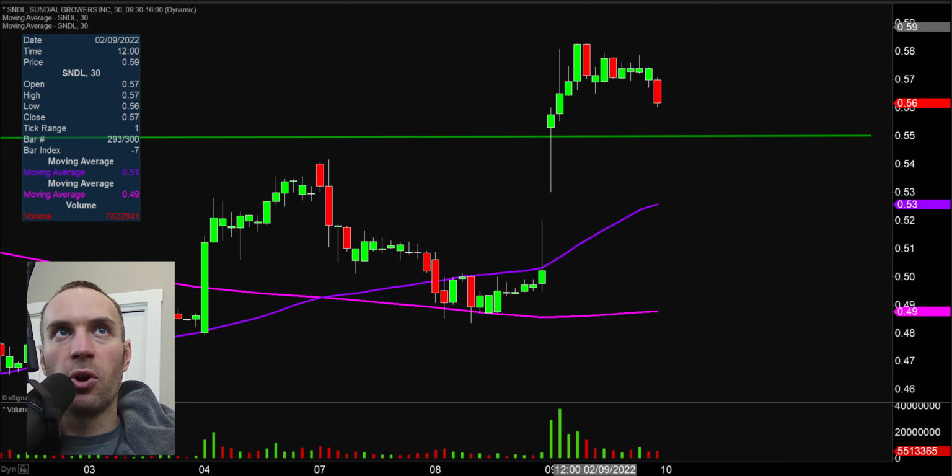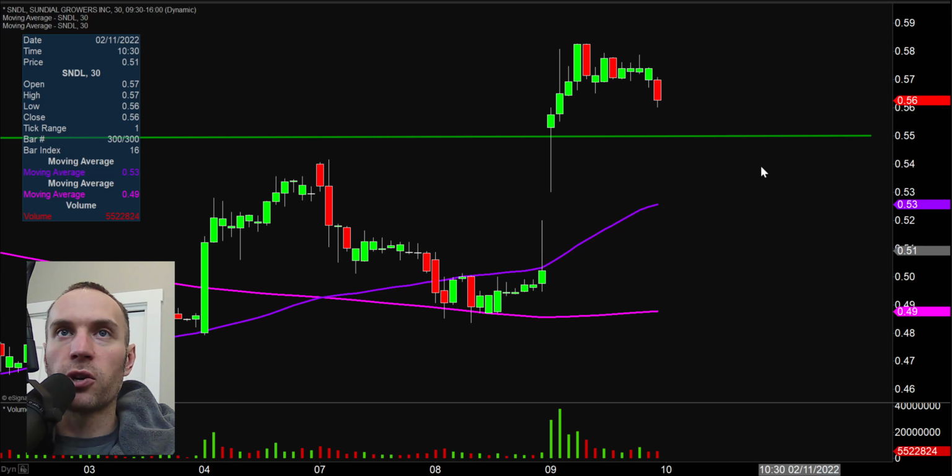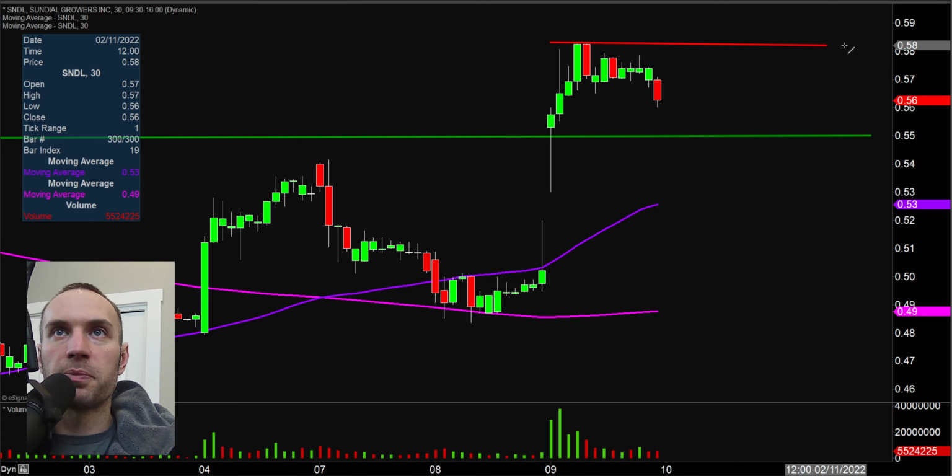Now, if the price falls below it, not the end of the world, because you still do have that purple line down there, the 50-period moving average. And as the name implies, that line is going to move itself higher and higher. So from a very broad sense, as long as the price stays above that purple line, as the line itself moves higher and higher, then everything is perfectly fine. But preferably speaking, in terms of what would make the chart look the best, certainly staying above 55 cents would accomplish that. As far as areas of resistance, pretty straightforward.